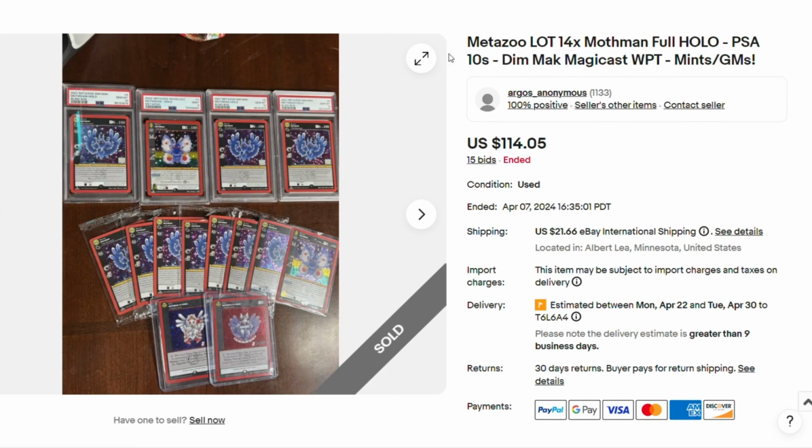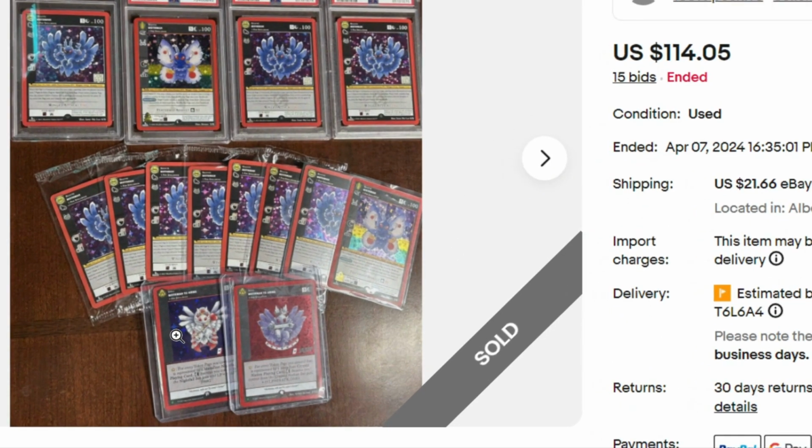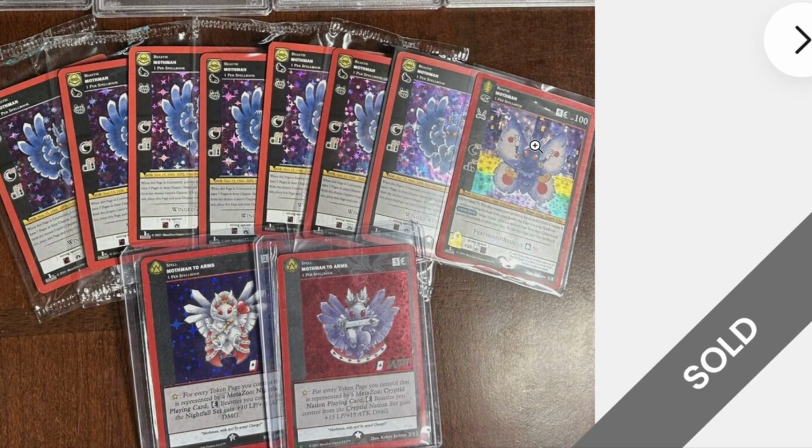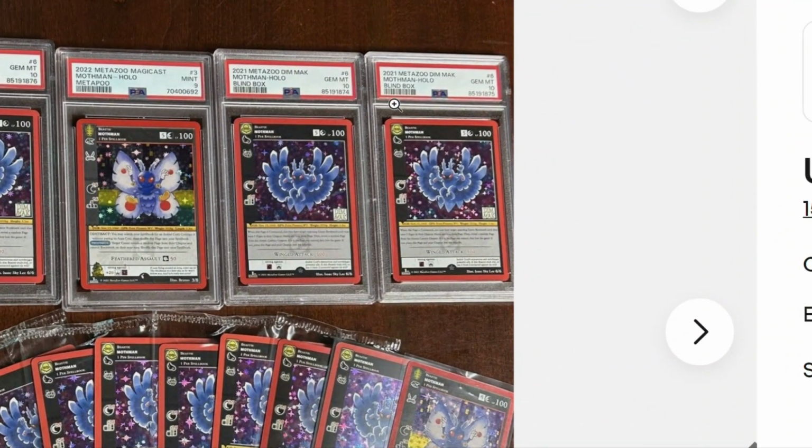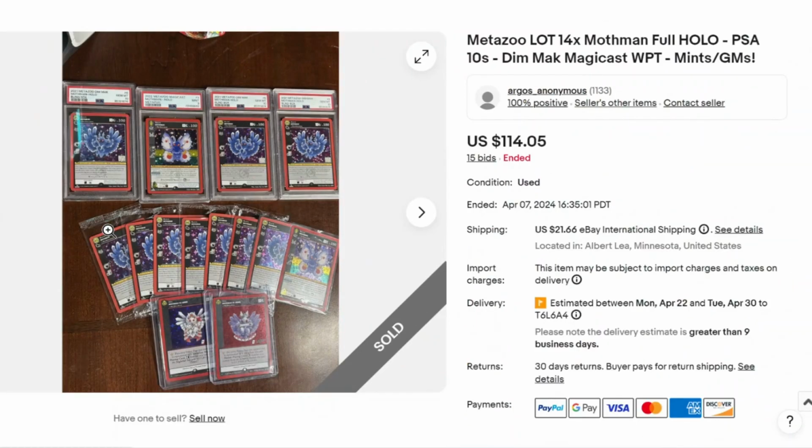Here we have a bunch of the Dimmock Mothman cards, 14 of them. Is it 14? 1, 2, 3, 4, 5, 6, 7, 8, 9, 10, 11. Oh no, sorry. 10 Dimmocks. And we got some of the World Poker Tour Mothman, Magic Cast Full Holo. 3 of the Dimmock ones are graded PSA 10, Magic Cast PSA 9.